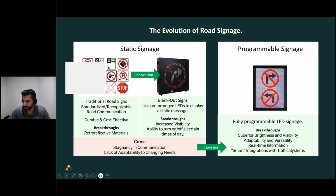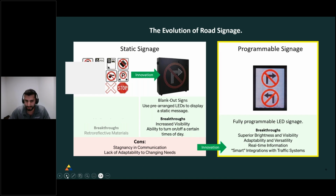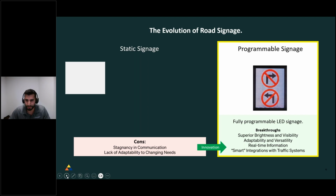Okay, so today, modern programmable signage features a whole wide variety of benefits to the blankout sign application. Higher resolutions, the ability to recreate graphics down to the detail of individual LEDs, and enhancements through modular sizing.